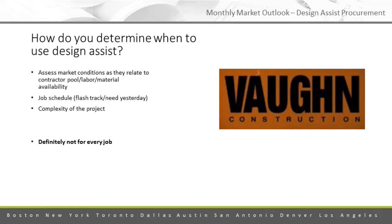I mean, that's huge. But getting back to, how do you determine if you want to use design assist or not, even in today's market? So there's 3 things that we look at. Market conditions. 5 years ago, I would only have ever thought about labor, and who would have ever thought we'd be going through what we're going through right now as it relates to materials and escalation and all the craziness that we're dealing with right now. But definitely labor is something that we want to look at.